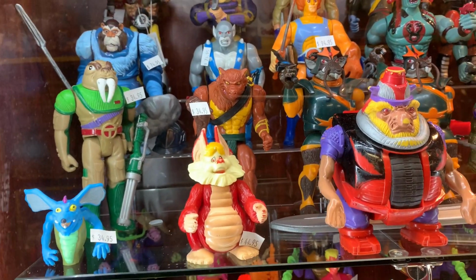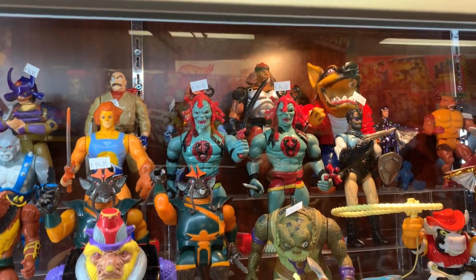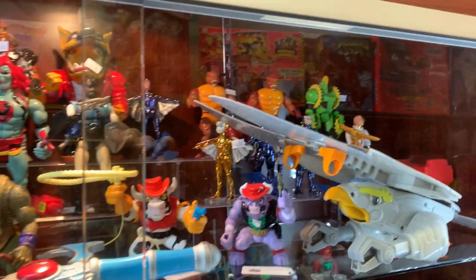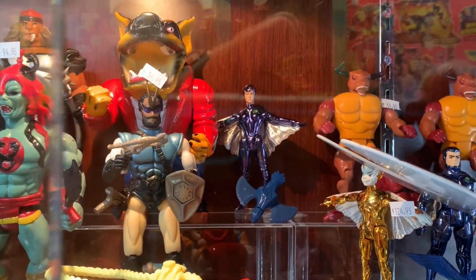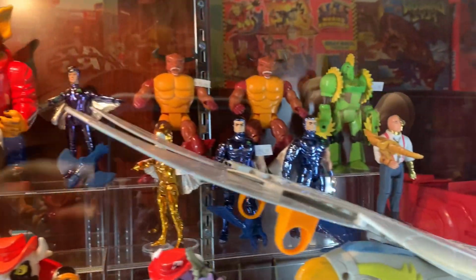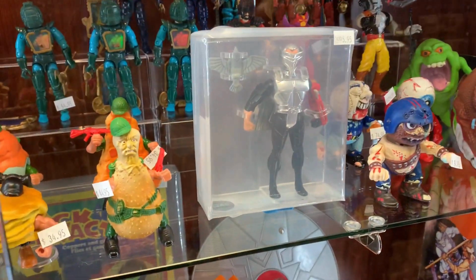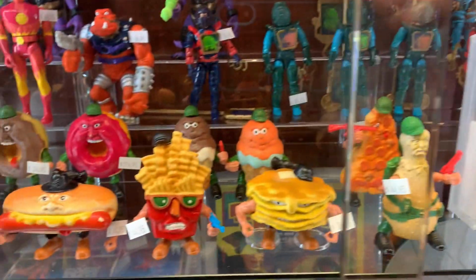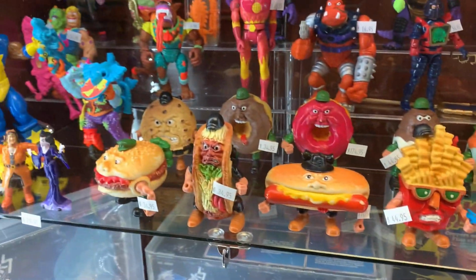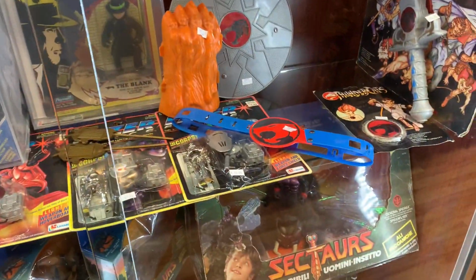All these Thundercats figures. Wow. Just look at them all. So cool. And then we have Silverhawks. Look how mint that Silverhawk looks. Wow. These are great. They look so perfect. Visionaries back there. We got Captain Planet, Captain Power, whatever you want to call. I guess Captain Power there in the box. And Food Fighters.